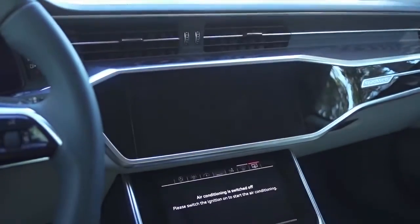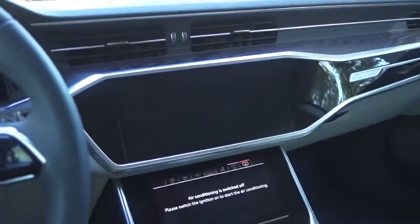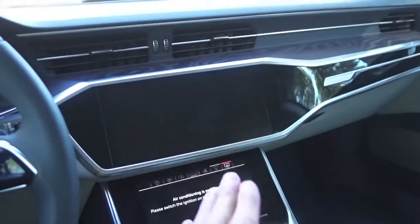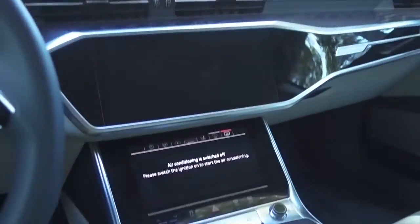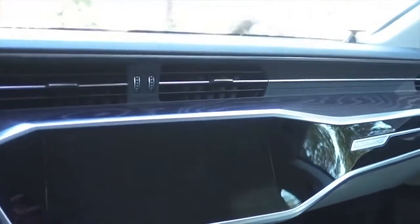Right then, let's talk about the interior design of this new A7 Sportback. So, this car shares many of its parts with the A8 Saloon, but inside it is slightly different. So you'll notice that the central part of the dash is angled towards the driver, and this combined with the center console, which separates you from the passenger, helps make it feel more sporty.